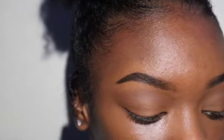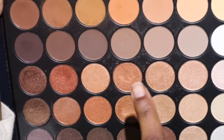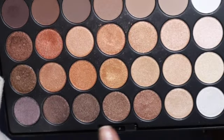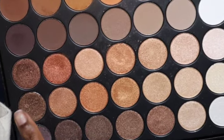Okay, now the only other thing I'm going to do is use gold. The only problem with using gold is which gold do I want to use? Because there's so many. There's so many golds. I have all of these right here, and then I have the darker ones, but I do think I'm going to stay here and use this one.